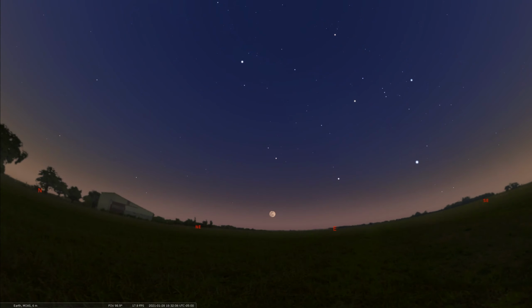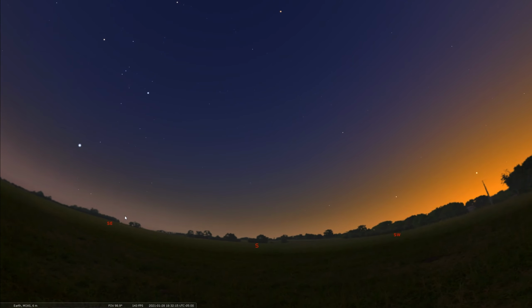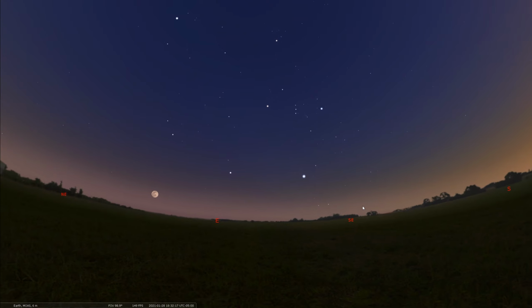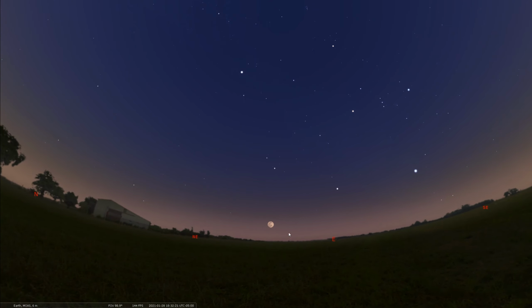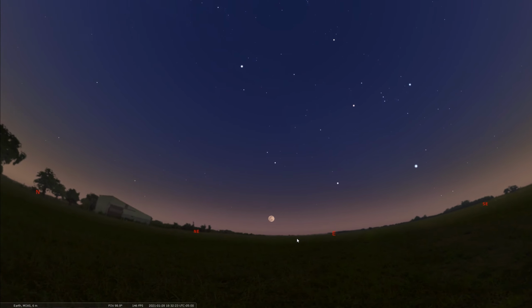And rounding out this episode, on Thursday, the 28th, we have a full moon. And of course, that is when the moon is opposite of the sun in the sky. And that's the only time when you can see the moon for the entire night. So that will happen on Thursday. And you'll see it rising out of the east, kind of northeastern part of our sky.